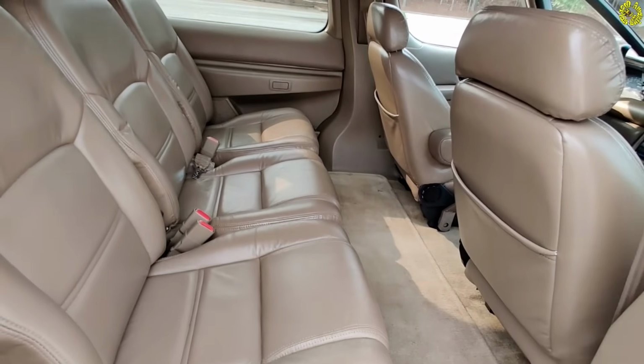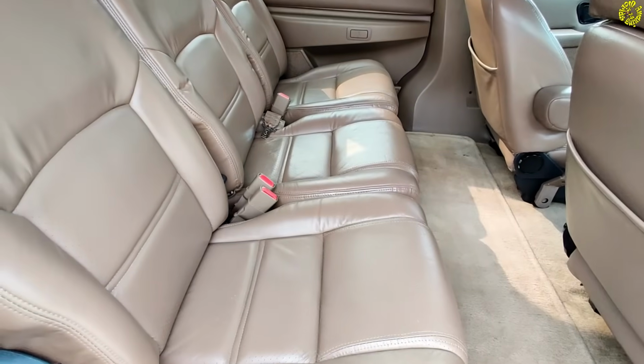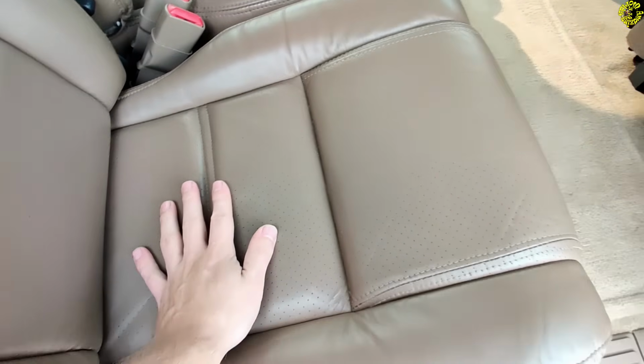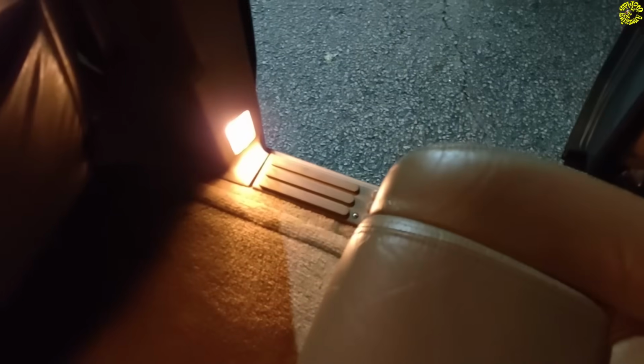So what do we have on the back here? The first thing you're going to notice are the three separate seats. Take a look how comfortable and nice this is. It truly is. You also have this light in here available for your convenience should you be entering this car at night.